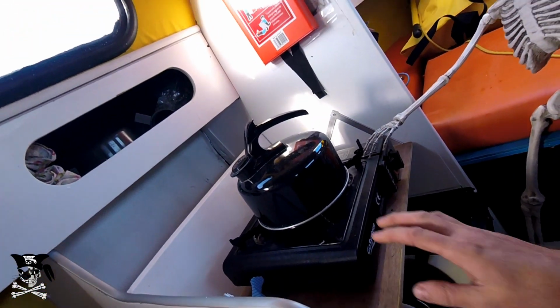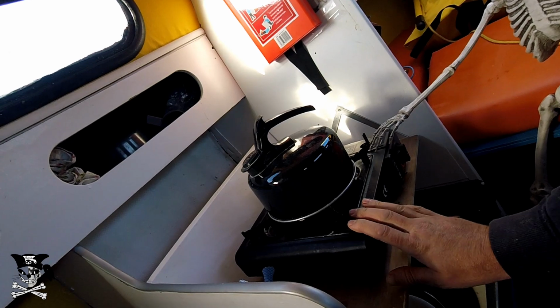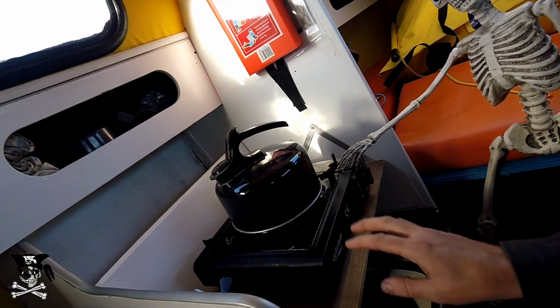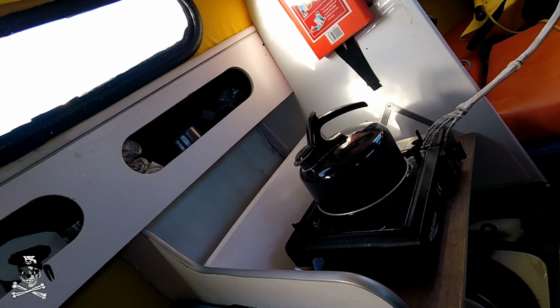So the cooker I could do with, because these gas camping stoves are not ideal in a confined space. It's going to give off carbon monoxide, which is eventually going to kill you. So ideally, if anyone out there fancies donating a decent cooker, I've not much room for gas bottles really. Possibly a chance of getting a gas bottle to the rear of the boat, but ideally I don't want to be taking up more space, more weight.